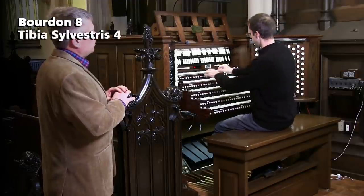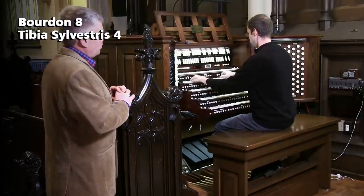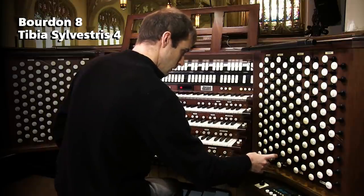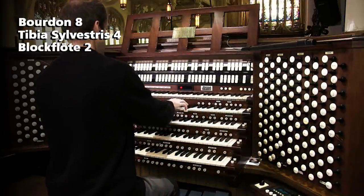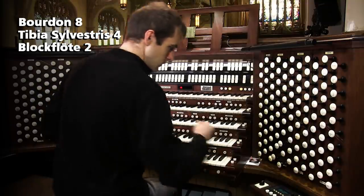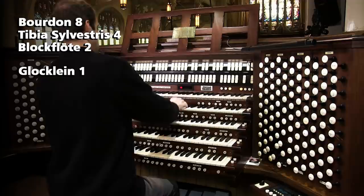Tibia silvestris 4. Add to that 2-foot block flute. And then also 1-foot glöckli.